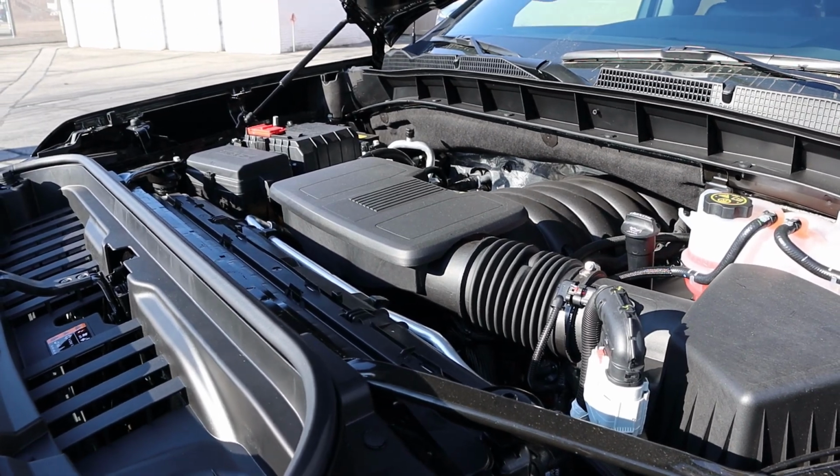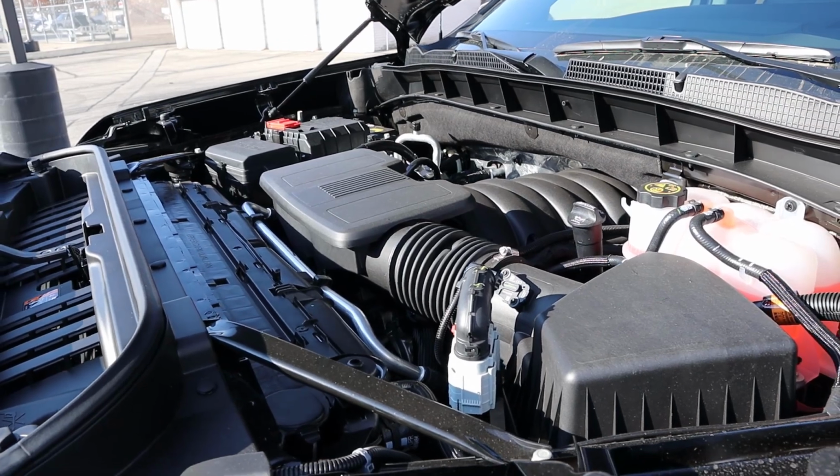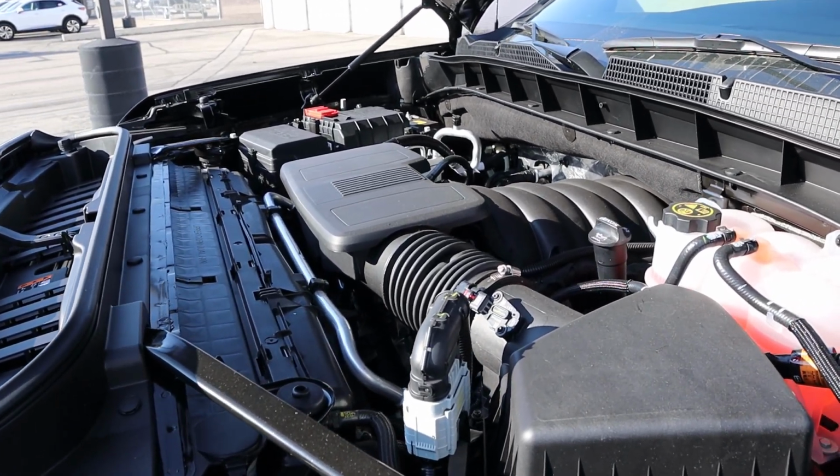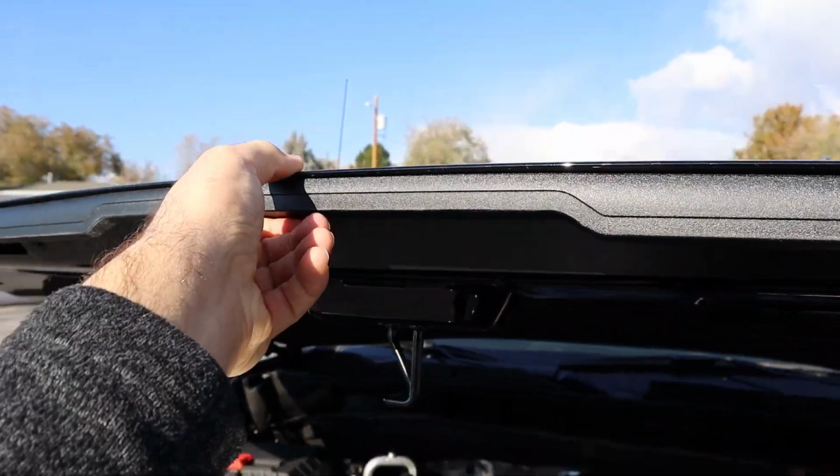So under the hood, we have a naturally aspirated 6.2 liter V8 that goes through a 10-speed automatic transmission. Fuel economy is 15 around town and then 19 on the highway, with power outputs being 420 horsepower and then 460 pound-feet of torque.